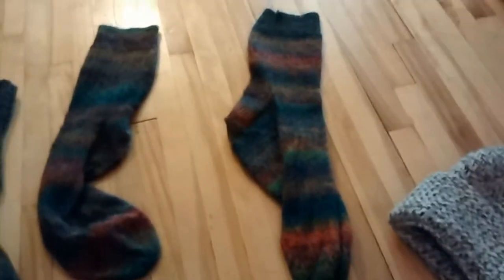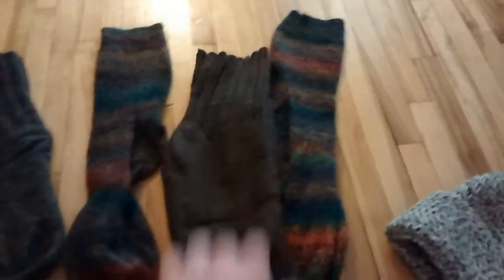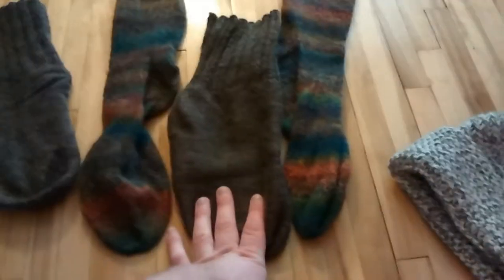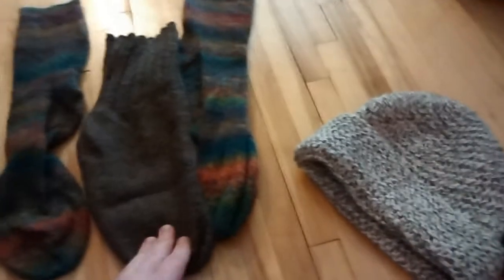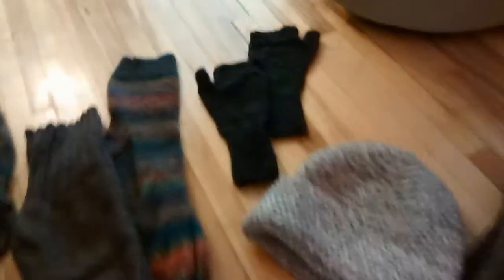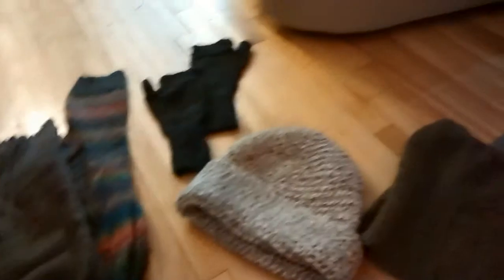Also have a pair of wool socks here with a rainbow pattern on them, and another pair here. Now they look a lot different. You see these ones are a lot bigger. These are an outer layer sock, I would say. If I'm going to wear something in the winter, I'll wear this pair and this pair on the outside here. Definitely more of a boot sock made out of fisherman's wool. Also have two fingerless gloves. So far everything I've tested has been extremely warm.